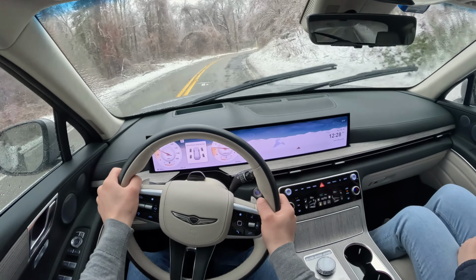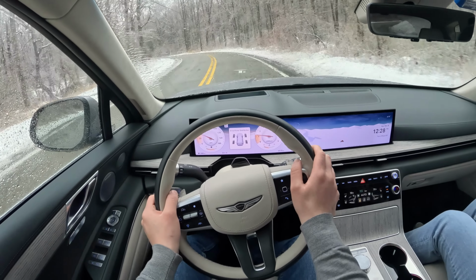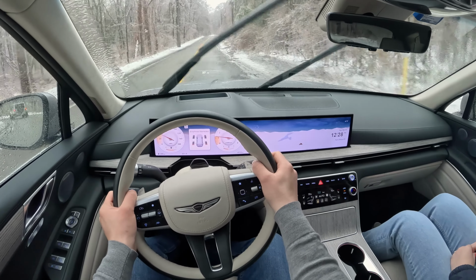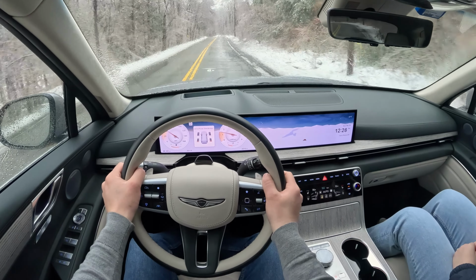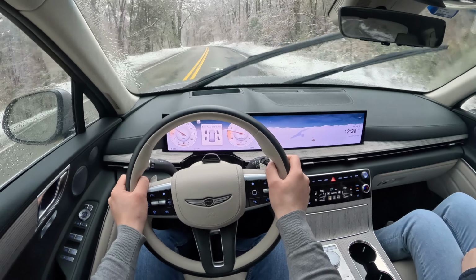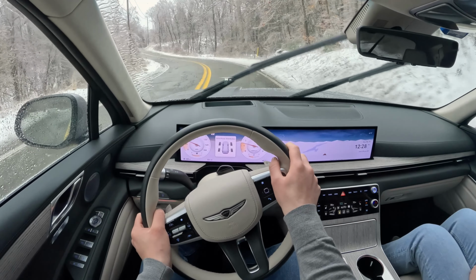The only downside of this drivetrain would be fuel economy. 16 miles per gallon in the city, 22 on the highway, and 19 combined isn't the best in this day and age, and if you compare it to the European rivals, not to mention hybrid offerings from Lexus, the Genesis is behind. Everything else though works very well.